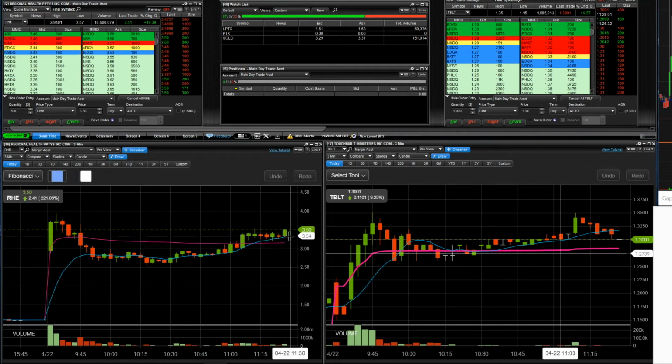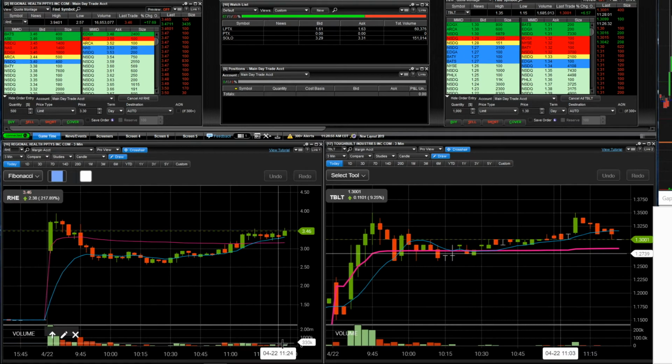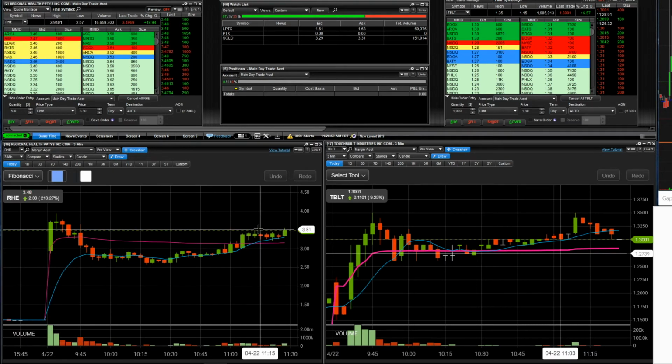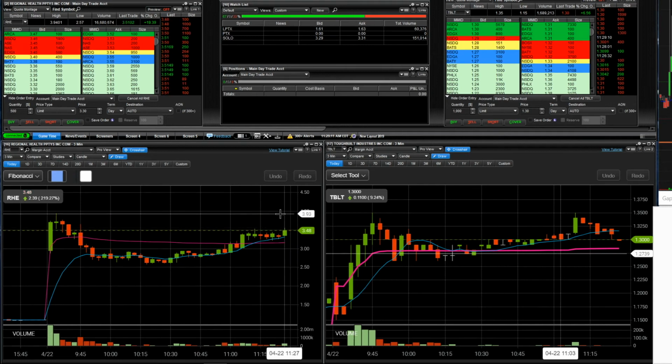But if longs would come in here and start buying this up, we could get a squeeze going, and it'll go to $4. But it's just not happening. The volume is really light. So that's why I got flat and didn't even hold to my first target, which is 3.50. I got out fully at 3.32. We might see a move here to $4, but we really need some volume to start coming in here. This volume is really, really weak right now.